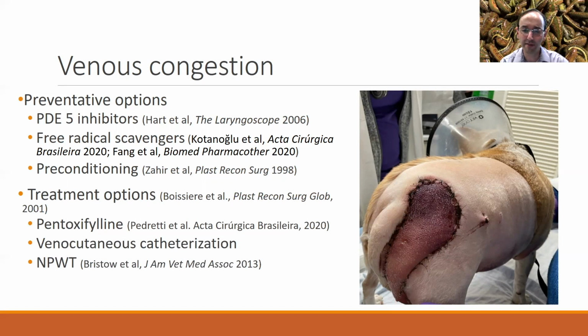Negative pressure wound therapy has been used in the human literature to increase local blood flow and venous drainage and to decrease edema, leading to a decreased interstitial pressure, and this has been shown to have high success rates. It's also been described in a case report in a dog with nearly full flap survival. However, application to the affected area in our patient was deemed to be impractical due to its location near the anus and the tail base, and as such, the method we chose to employ was medicinal leeches.